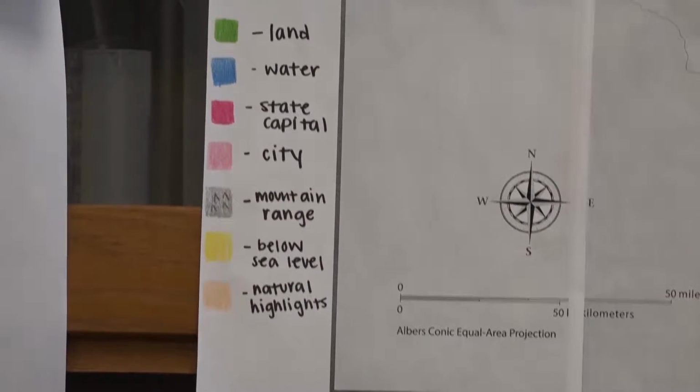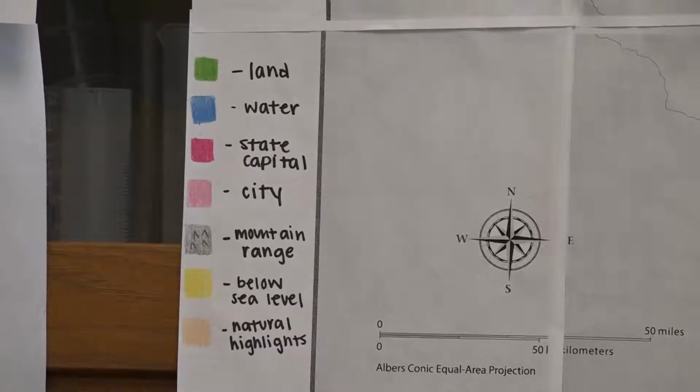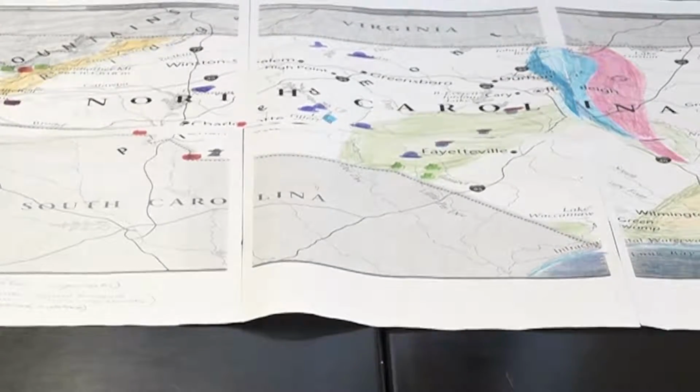Students labeled their maps with legends and used an online resource to label all resources on the map. Once they finished, they compared North Carolina to some place in the world that had the same resources. We could really compare where we live to other people around the world and what their geological makeup's like and where their living is and how it relates to everybody.